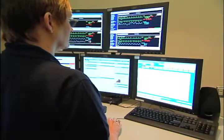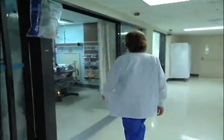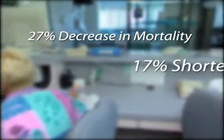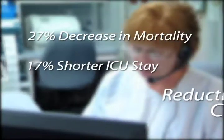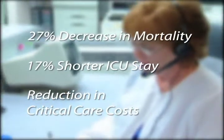The numbers back that up. VisiQ, the company that created EICU technology, studied the impact at a large Virginia health system. It found a 27% drop in patient deaths during the first 6 months and a 17% reduction in the length of time spent in the intensive care unit. And that translated into a financial savings of more than $2,000 per patient.